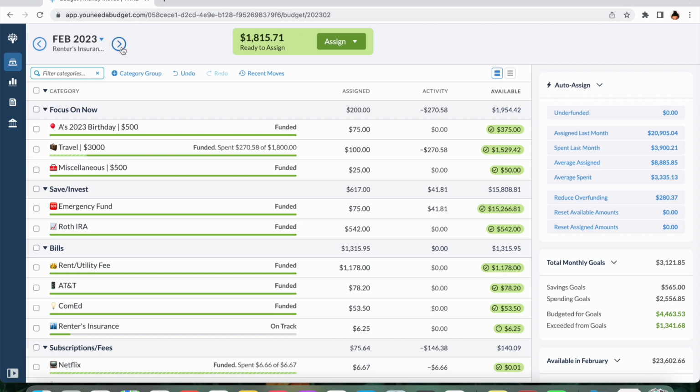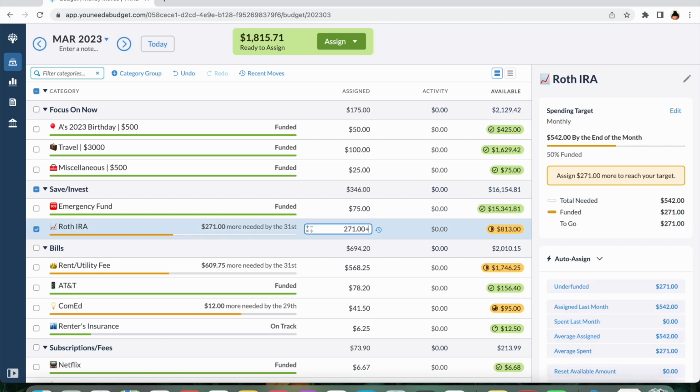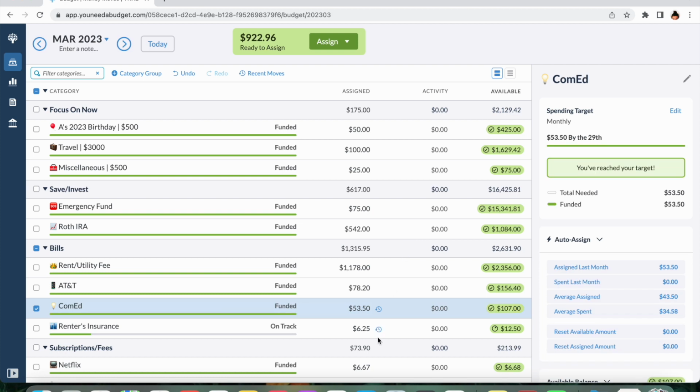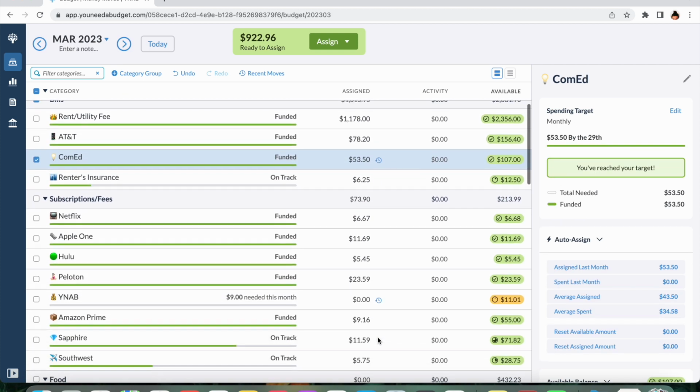It's fully covered. We're actually going to finish funding March today with this paycheck. So first we'll send $271 to my Roth. We'll finish funding the rent. AT&T is done. ComEd was done, but now we have to add another $12 to that. All right, that's looking pretty good.